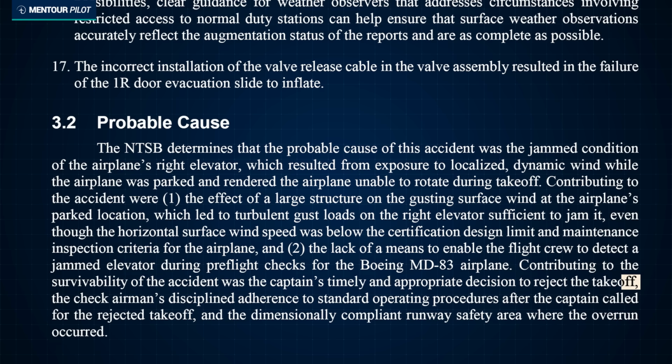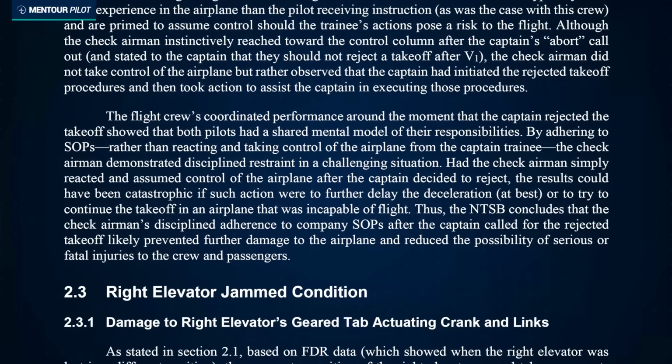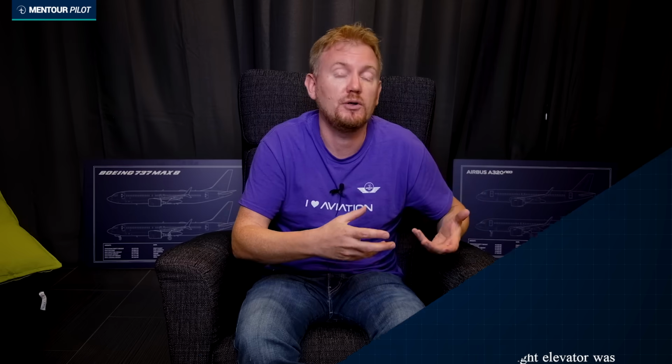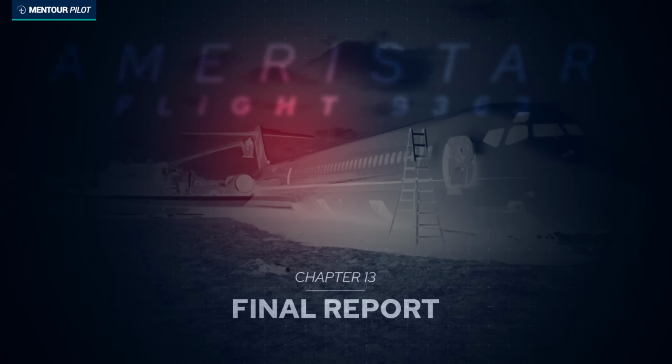And they also commended the Czech airman, who fought his urge to kind of overrule the captain, even though he was the pilot in command on the flight. Instead, following standard operating procedures, he helped the rejected takeoff become as successful as possible. The way that these two pilots worked together in order to reject the takeoff and get the aircraft to a stop in a relatively safe way is truly commendable.